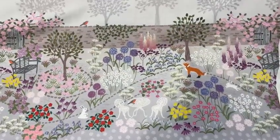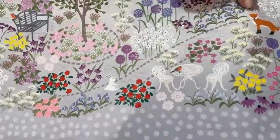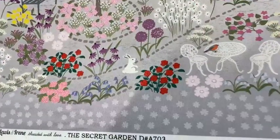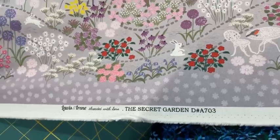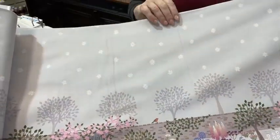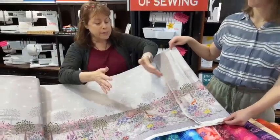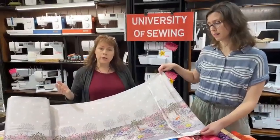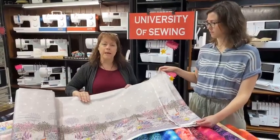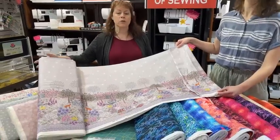When you stare at it, you find all these little birds and the fox, and there's bunnies. It just makes you happy. And look at the little daisies in the sky. It's a wonderful print, and it will work for a lot of different things. You could obviously fussy cut it and put it in your quilt. It has a lot of options, and this is a pale lavender, with a little bit of a gray tone to it.